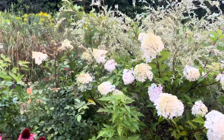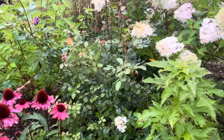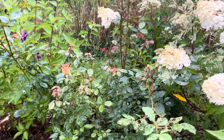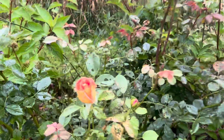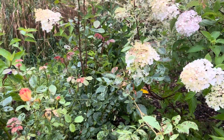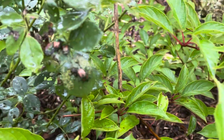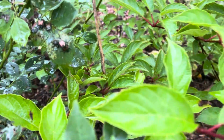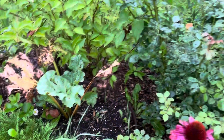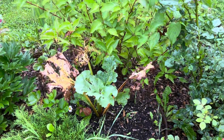I have the Lady of Shalott starting to put out some new blooms. It is also still Japanese beetle season, so there's that. Love that Lady of Shalott, and it does well in our zone 4B. But look at, this is what I mean by Japanese beetle season. Oh, they are a curse. I need to clean up that rhubarb. It's pushing out a couple of new leaves. Need to cut back those old ones.